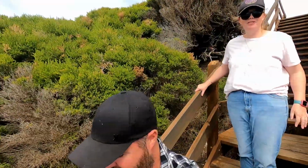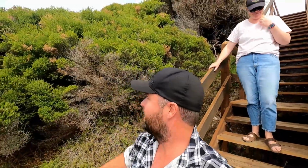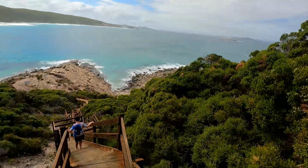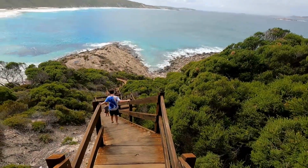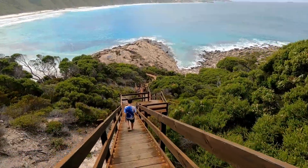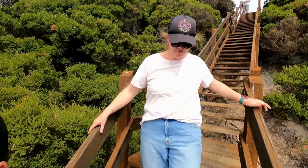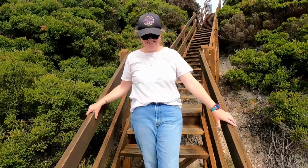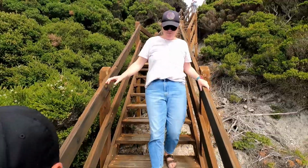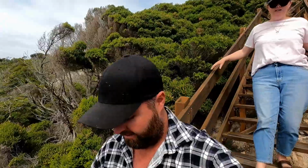We're just at, what's it called? Observatory Point or something, which is back up there. There's a massive staircase to get down to the point. It's going to be handy going down, but I'm not looking forward to coming back up. Take your time getting down because it's very steep, these stairs.